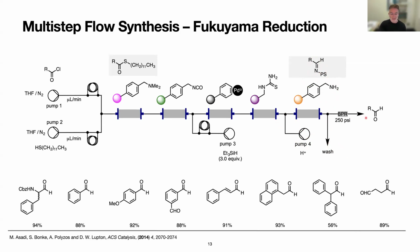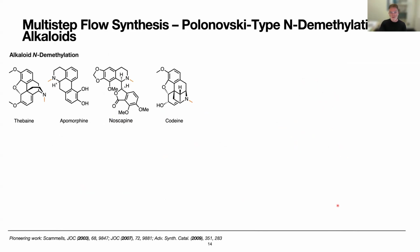And this works for a range of reductions, and you can see all of these compounds were generated in high yield with some good functional group tolerance. We were then interested in looking at some more complex molecules, and we had a collaboration with Peter Scammells from Monash University here in Melbourne, where we were investigating the N-demethylation of alkaloids.